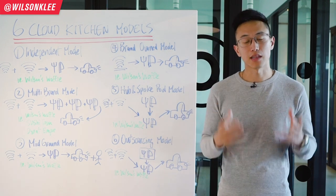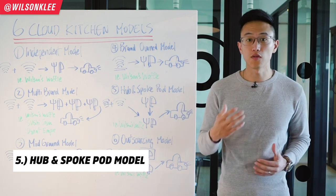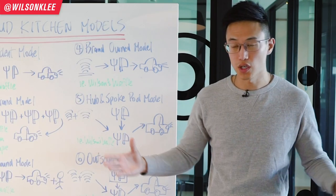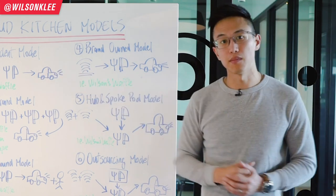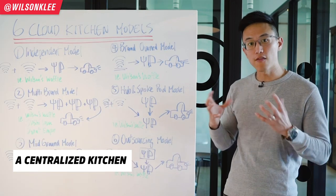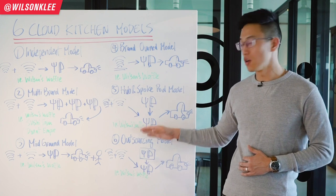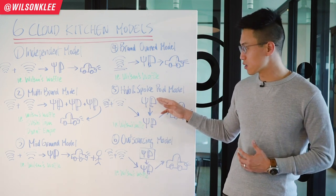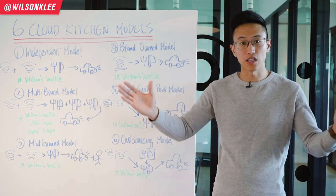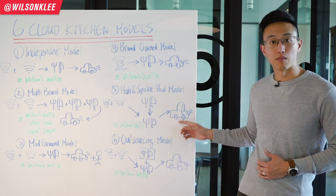The fifth type of cloud-based kitchen models would be the hub and spoke pod model. And this is usually for people and companies that are a little bit more established that want to have a bigger reach. And the only difference between this and the independent model is that they actually have a kitchen that is centralized. They create everything from this kitchen that is half made. For example, Wilson's Waffle, I would create basically all my dough from this centralized kitchen, and then I would ship these to individual cloud kitchens around the city, and in turn I can service the people that are around my area.